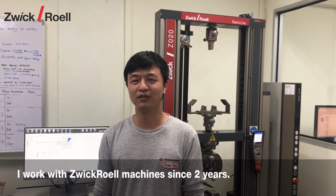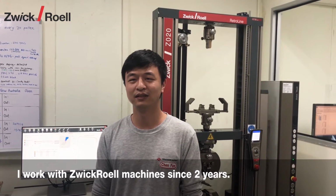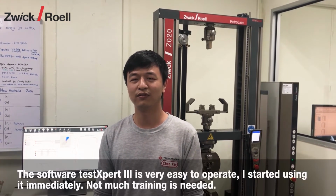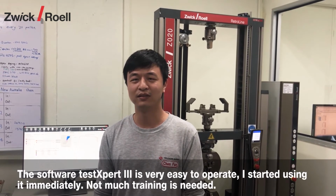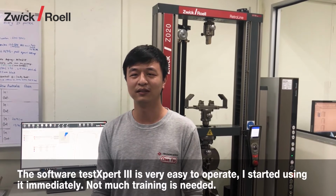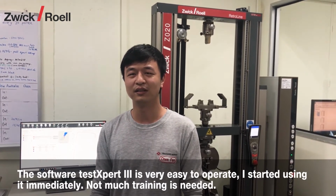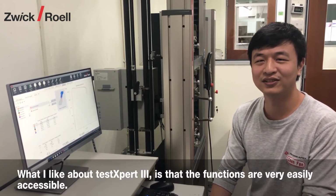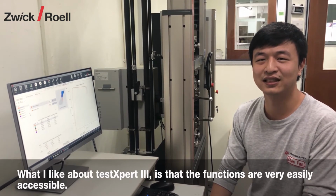I've been working with a 3-row machine for 2 years, and recently we changed to the testXpert tree. The software of the testXpert tree is very easy to operate, and I started to use it immediately, and not much training is needed. What I like about the testXpert tree is that the functions are very easily accessible.